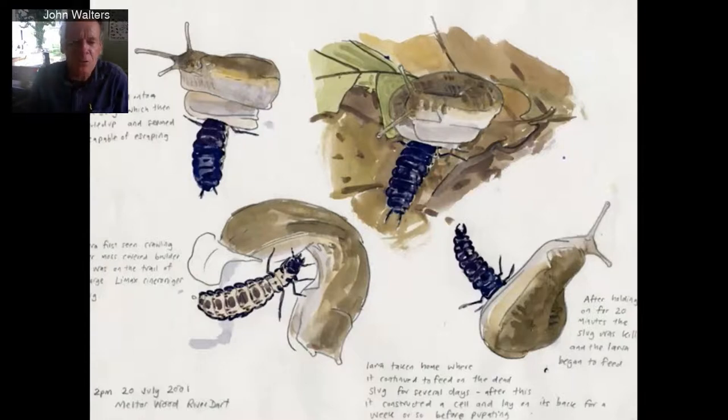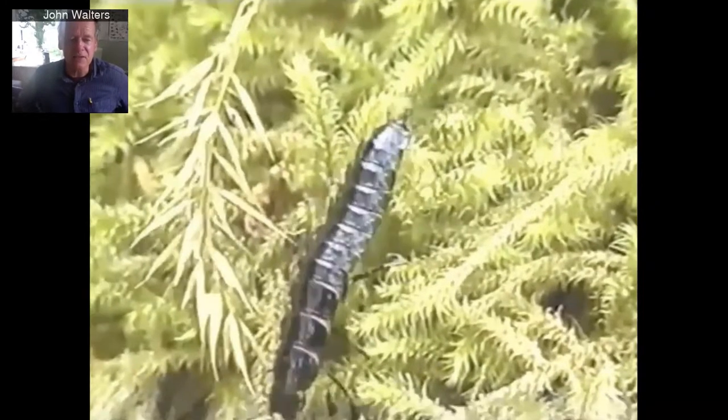And there's a little bit of old video of it actually doing this. Probably unique, this. I don't think anyone's, this is in the wild. I just happened to come across this, and usually the beetle's active at night, the larva as well, but this one was out during the daytime. So I was very lucky to actually see this. And it's caught this giant slug and trying to kill it.